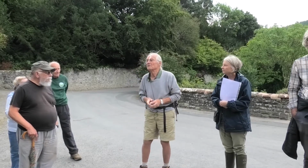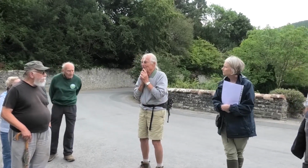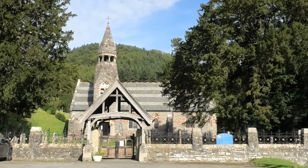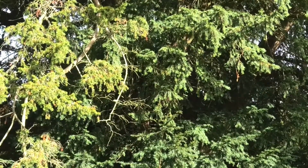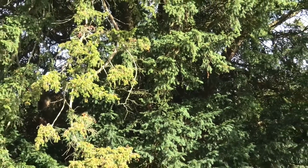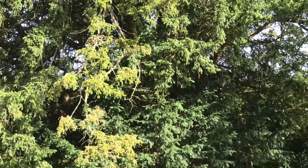We'll go into the church next, have a look at the yew trees on the way in. The one on our left is reckoned to have an age of at least 500 years, and the one on the right, several people have assessed it, and I'm not quite sure how you assess the age of a yew tree, apart from doing dendrochronology, which is the sort of thing we do with timbers in buildings to find out how old they are. 1,000 years possibly on that one.